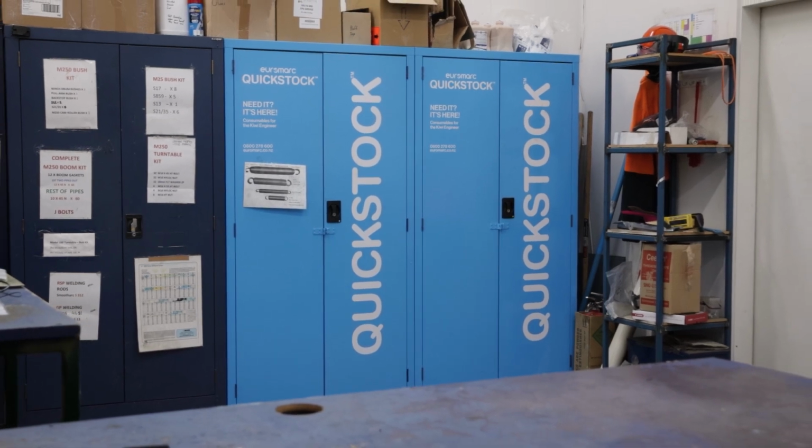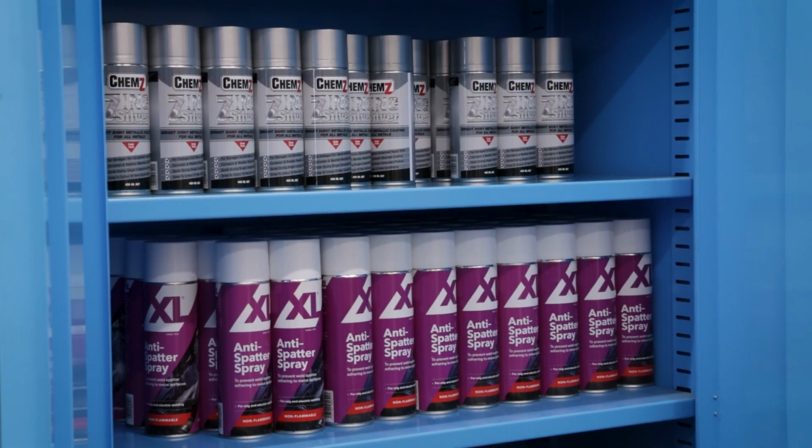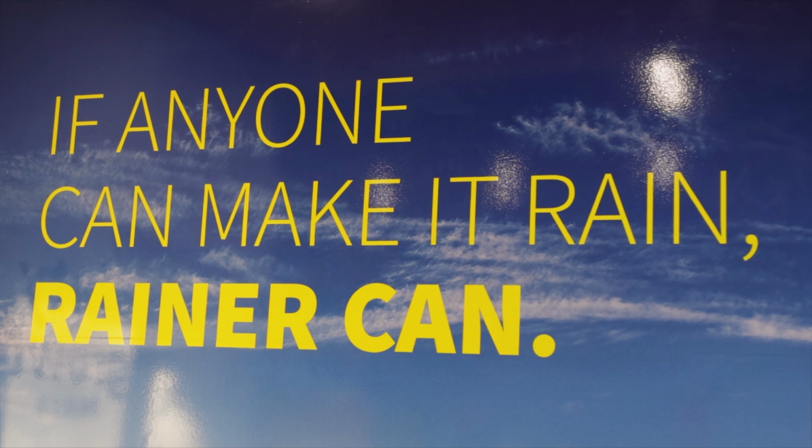Managing inventory before QuickStock was quite difficult. We didn't have it readily available. There was a lot of delays with being able to make sure that we've got the right stuff at the right time to do the job. It was unacceptable with the amount of downtime that we were having with the stock management process.